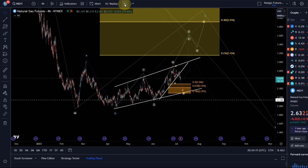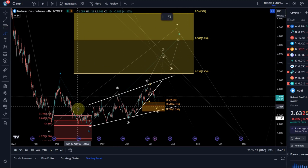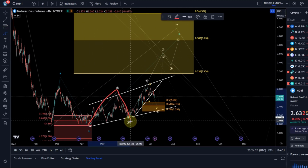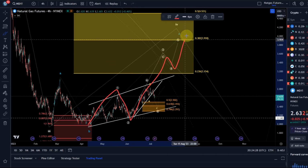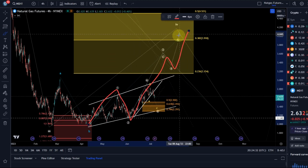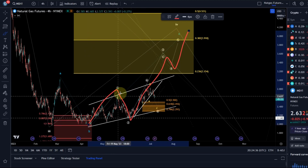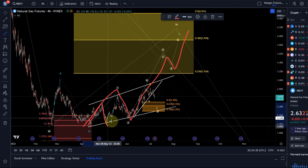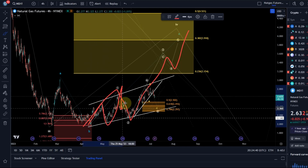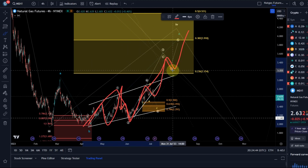One second, let me move that back. So in this C wave to the upside, which is a 5-wave move, I personally count this as an ending diagonal: 1, 2, 3, 4, 5. And in each of these waves, the subwaves are 3-wave structures. So wave 1 is an ABC, wave 2 is an ABC, wave 3 is an ABC, wave 4 as well, and wave 5 as well.